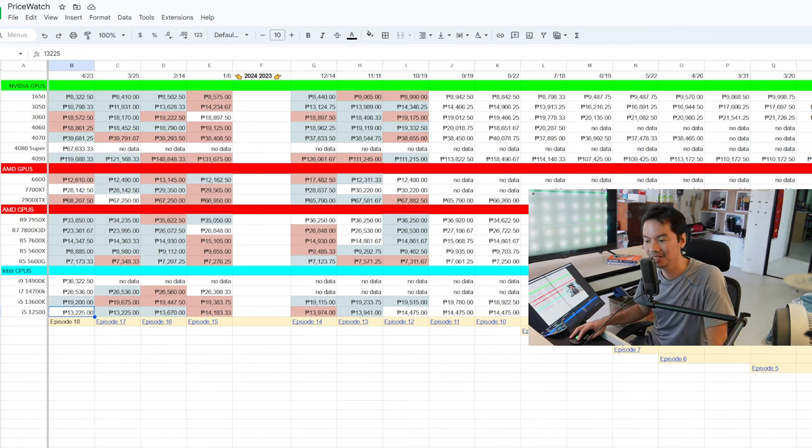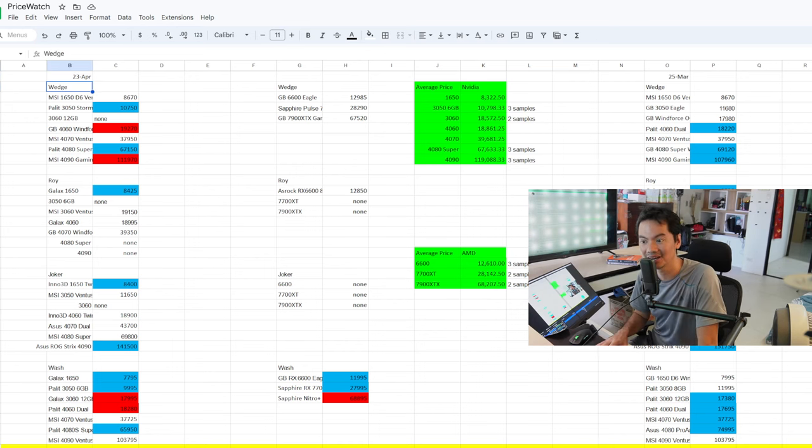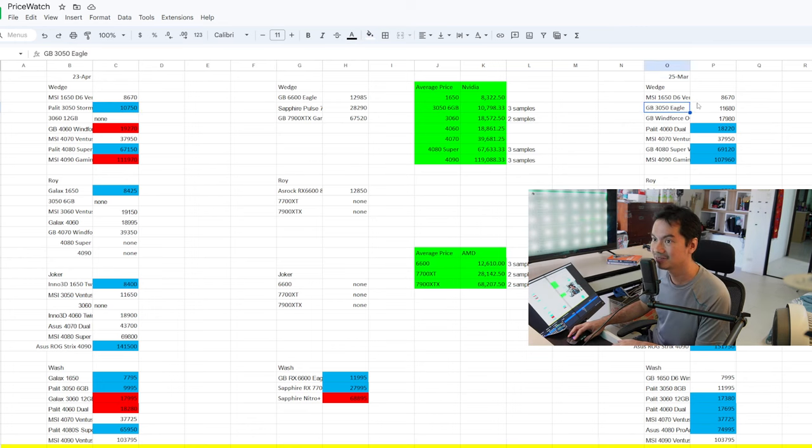We'll go to the shop deep dive. So those are the average prices among the four. But we do also break it down for you by shop. Again, the shops are anonymous, so may pseudonym sila. No price change for Wedge, 1650, 3050, slight price change. You can see the price difference over here. So 3050 Eagle, 11680. Although as mentioned, this is the 8GB and then now this is the 6GB.